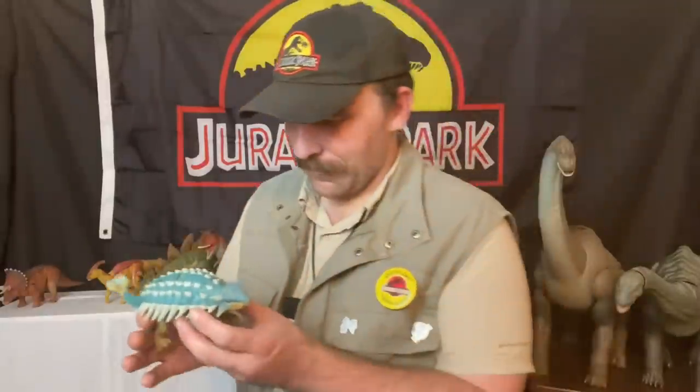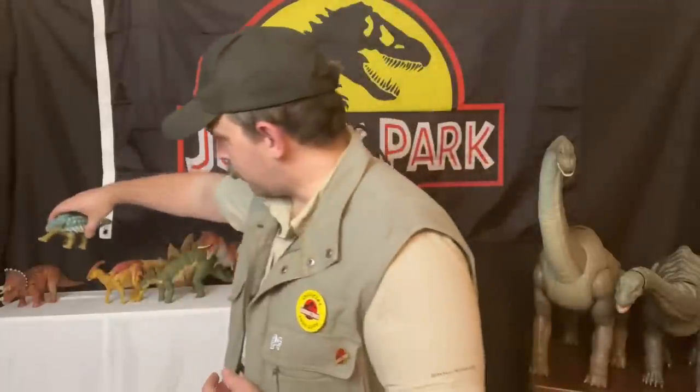We have one, and I do believe this model is based on this particular ankylosaur that we call Bumpy. He's kind of a runt of the litter. And one of his horns on his head is asymmetrical. He's got one small horn and one large horn, so we call him Bumpy. But anyway, that's the ankylosaur.